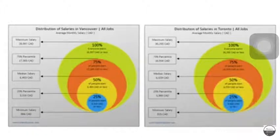It is from salaryexplorer.com. It clearly says that Toronto is a winner over here because the minimum salaries are a bit on the higher side in Toronto. Now you can see the minimum salary in Toronto is 925 Canadian dollars. In Vancouver it's 886. The median salary, however, is 6,559 Canadian dollars, and in Vancouver it's 6,483.